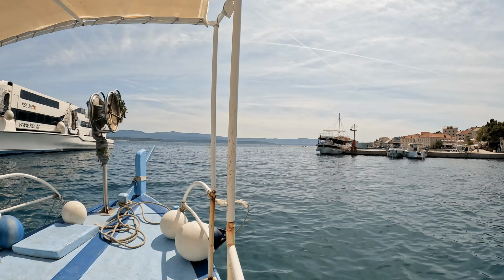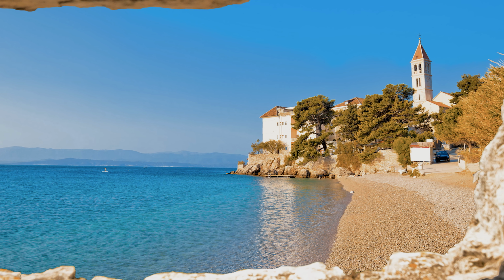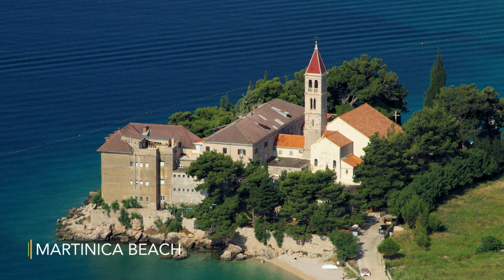On the other hand, those seeking tranquility far away from the bustling crowds should explore the lesser known gems on the opposite side of Bol. St. Mikel and Martinica beaches provide serene escapes for everyone who seeks a peaceful day off. Martinica Beach, in particular, is secluded under a wall of pine trees, with pebbles on the beach almost resembling sand.